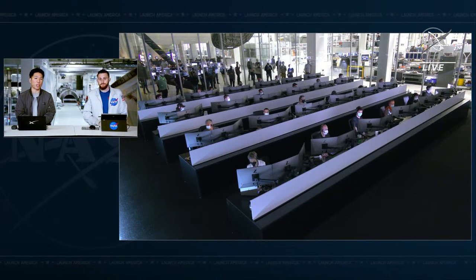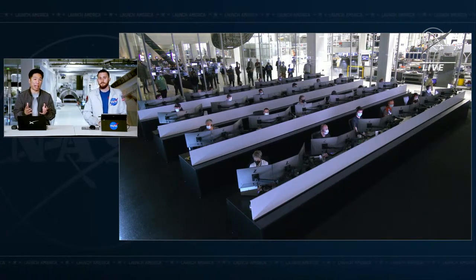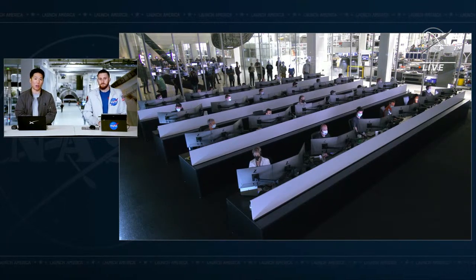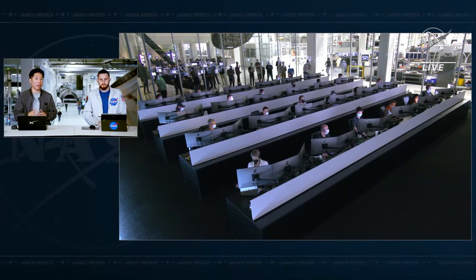Yeah, and again, as we get closer to the end of the blackout communications period, we typically hear either Dragon or Ground pinging each other to make sure that they do have signal acquisition. So again, 7 minutes, and we'll be with you the entire way for signal acquisition. Shortly after that, the drogue chutes will deploy. That happens at about 18,000 feet, and then at 6,500 feet, that's when the main chutes deploy.